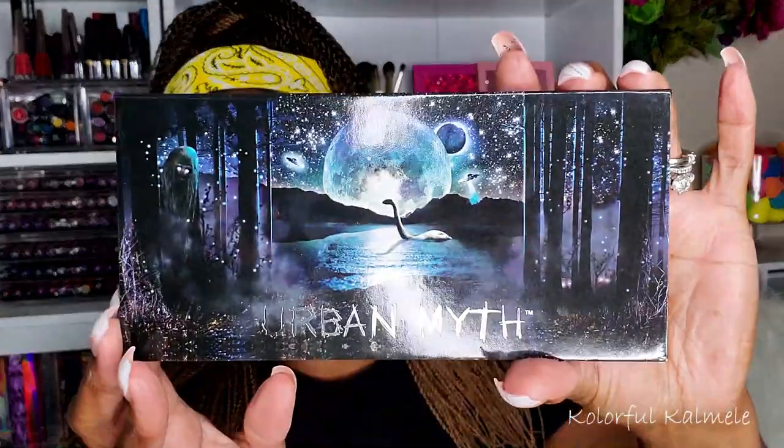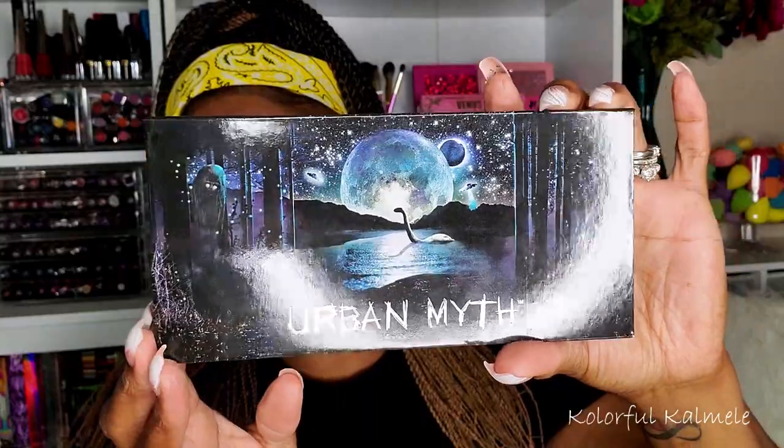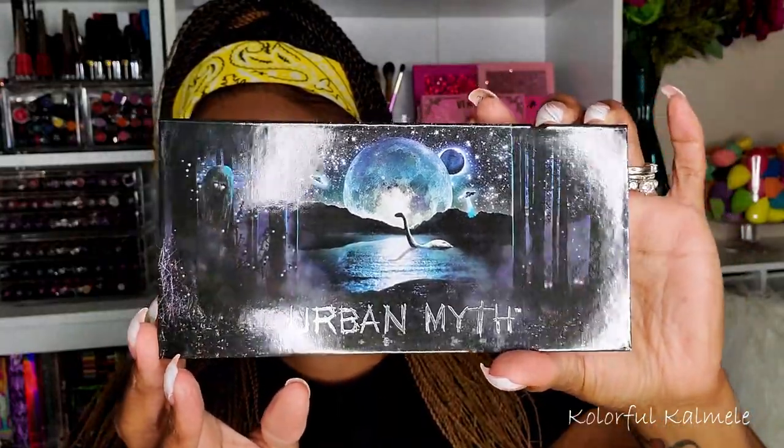Okay, next up, I did pick up this Urban Myth palette from Black Moon Cosmetics. Oh, look at this packaging. It is so pretty. It has a Loch Ness monster. It just looks all nice and spooky. I mean, it totally fits the whole vibe of this palette. And the name, Urban Myth, I love it. This is my first palette from Black Moon Cosmetics. Have not purchased from them before. But when I saw this, I was like, yeah, your girl is going to try them, okay?